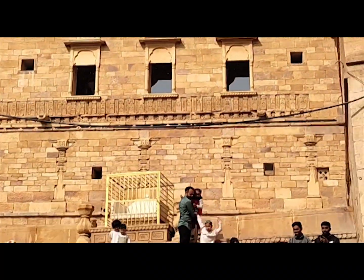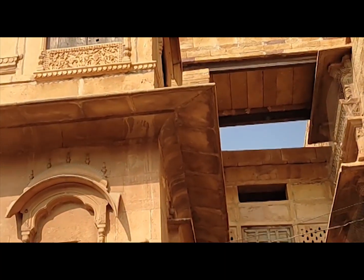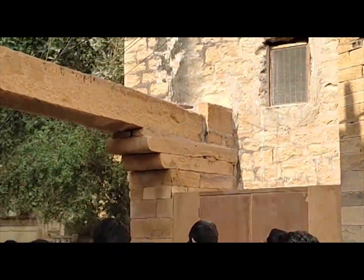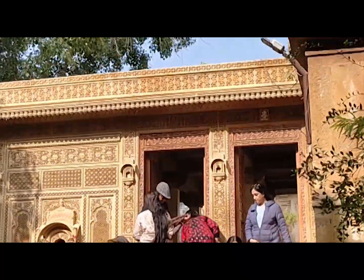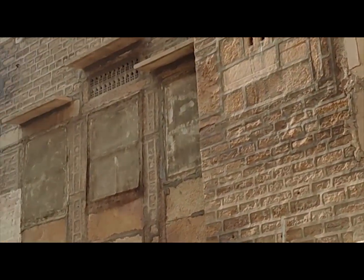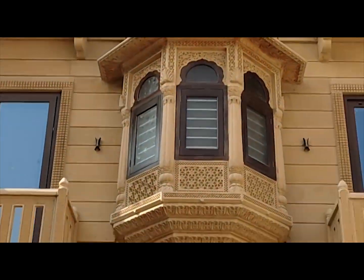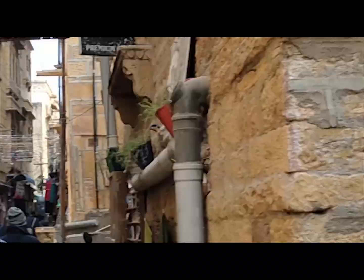We have visited the Raja Ka Mahal and Rani Ka Mahal, which have both turned into museums. Unfortunately, videography was not allowed there. This is Opu's house. In this place, Satyajit shot a portion of the film. The fort also has various other Havelis.